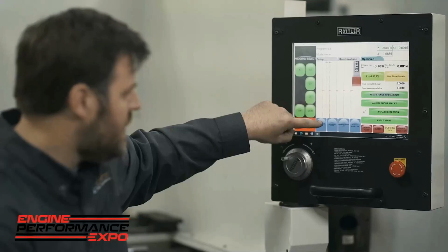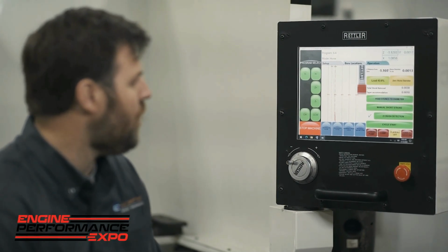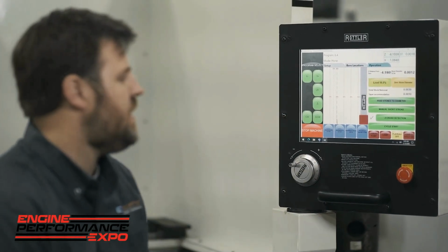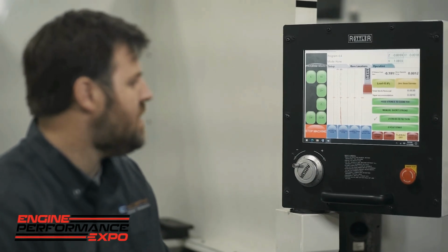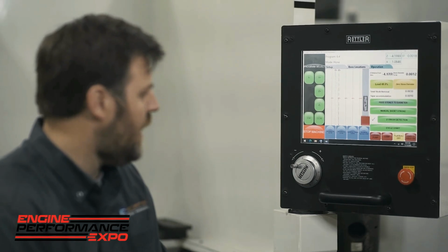So as you can see, the Rottler hone going up and down in the cylinder bore itself right now, you'll also be able to see this line right here. Now what that does is that gives us a representation of what the cylinder wall actually looks like in a profile view. You can see the 20, 40, 60, and so on percentage. What that is the tightness of the bore. If we've got a tight spot, you can see that with the red line indicated there.